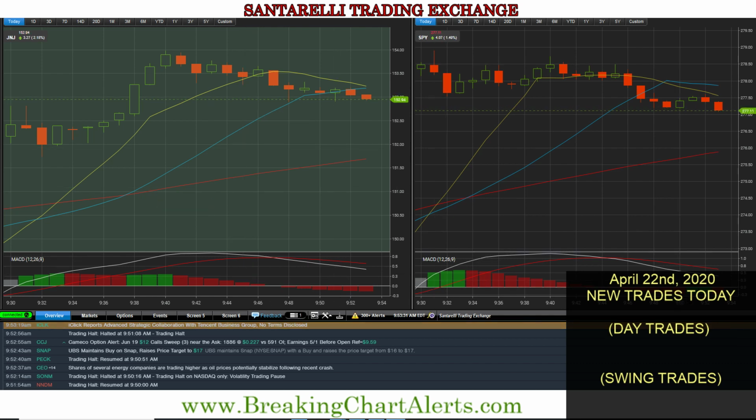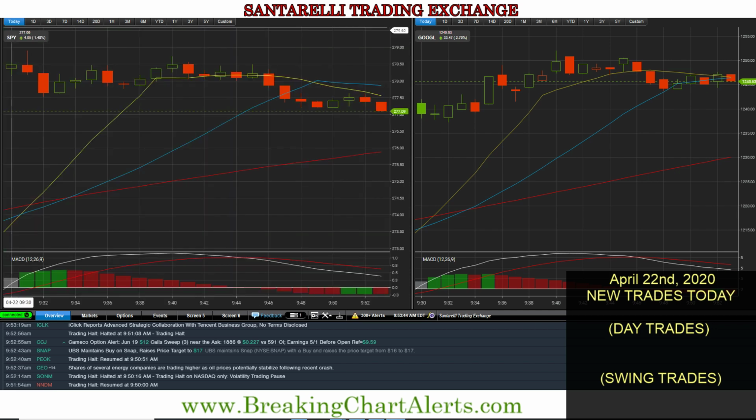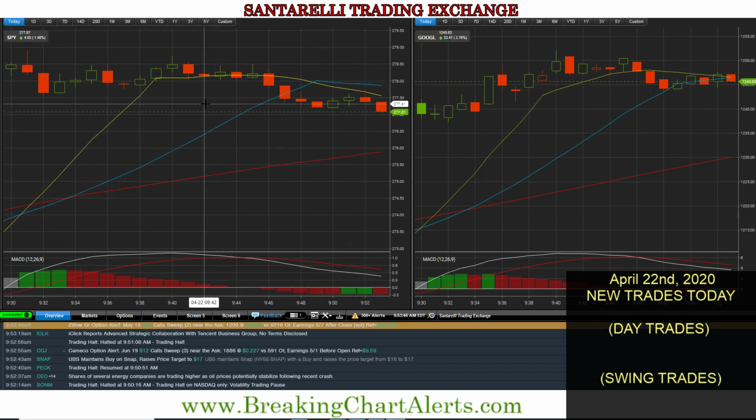Google is looking great. I'd really love to jump into Google. Now, look at SPY. It's still pulling back there, still retracing, so got to keep that on your radar. So I'm going to put SPY over here by Johnson & Johnson just so I can keep an eye on the general market conditions here as that continues to retrace.